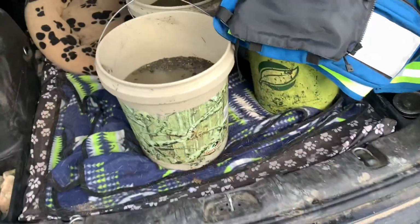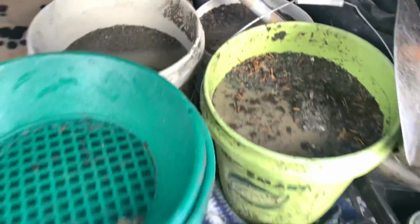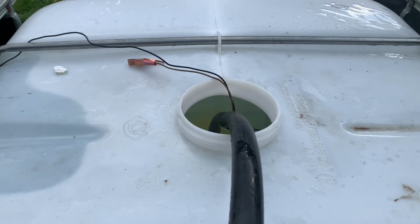And we got one, two, three, four buckets. This is gonna be good, peeps. Woo! And here we go, preparation for the wash plant.